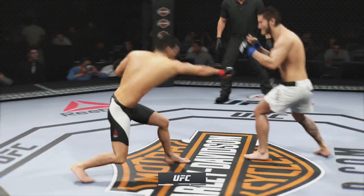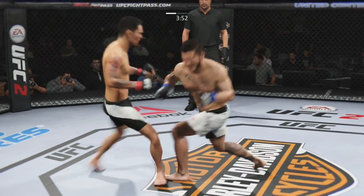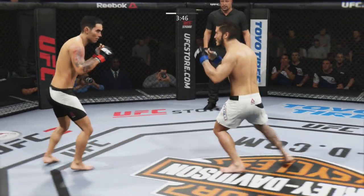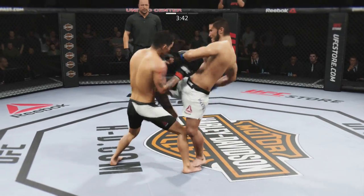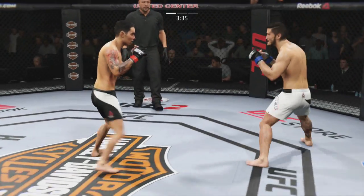He tries to take him down with the single, but can't get it. Both men landing in that exchange. Solid punch by McCall. I like how he mixes that up, Mike. Joe, we're really starting to see some damage done due to those body strikes. He avoids the clinch. He fakes the takedown here and sets up this bomb.